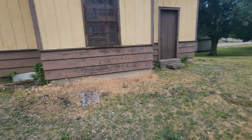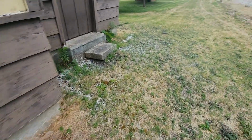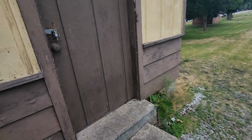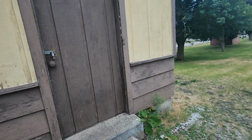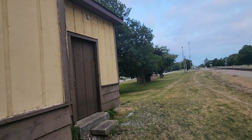That's why I was looking for a brick platform. I don't see anything. Here's some concrete where something was at. Can you see inside at all? Yeah. Let's see. What's in there? Storage. Yeah, a lot of these lines are just using these for storage now. 90% for sure are using them for storage.